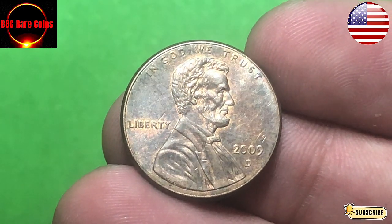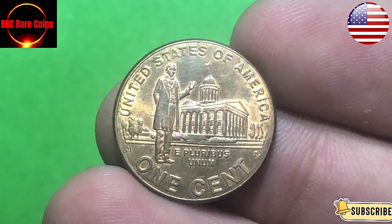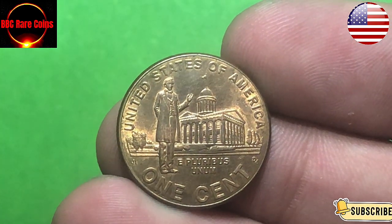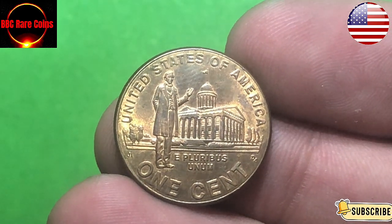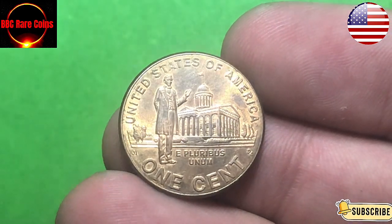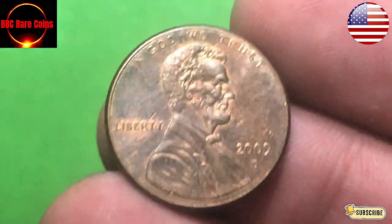Double die reverse. This error occurs when the die used to strike the coin shifts slightly, creating a doubled image. In the 2009 pennies, this is most commonly found on the formative years design. Die cracks: these appear when there are cracks in the die, leading to raised lines on the coin's surface. Off-center strikes: these occur when the coin is not properly aligned during the striking process, resulting in an off-center design.